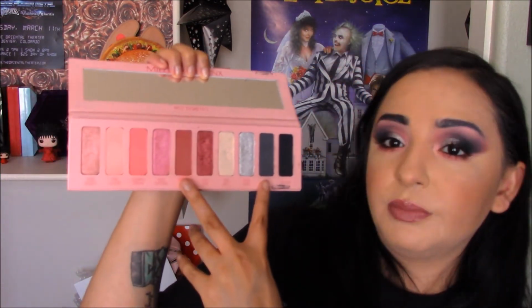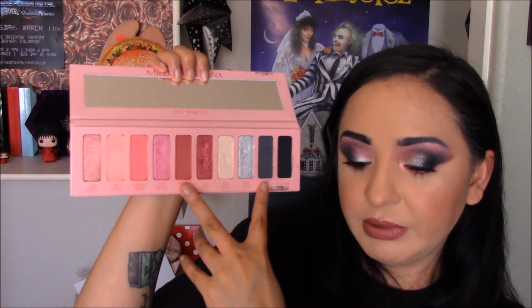Like I said, I do wish, and this is probably the number one complaint, there was a color between these two to help blend it out a little bit easier. If they had that, I'd say this would be a perfect palette. It wouldn't be too difficult to use. I feel like it would have higher reviews. So definitely, I do highly recommend being patient with the blend.